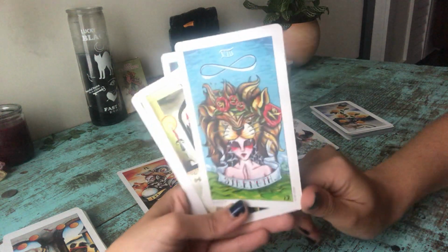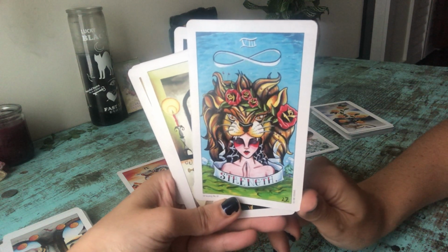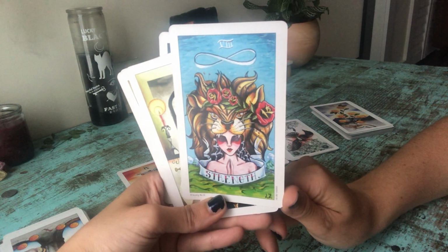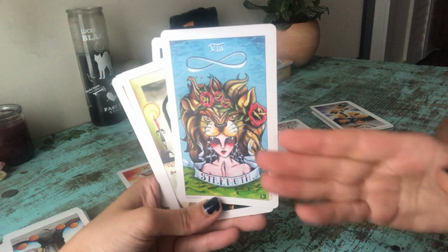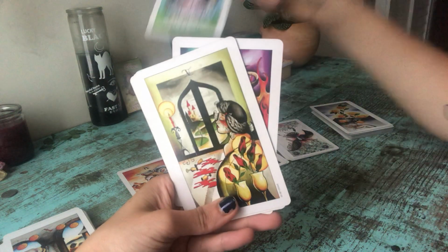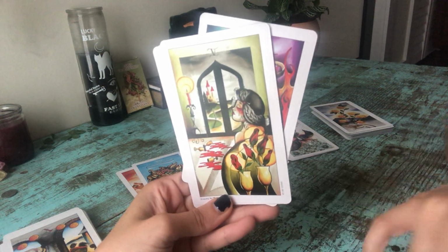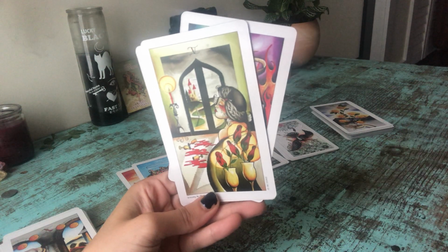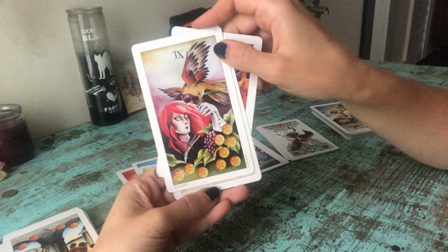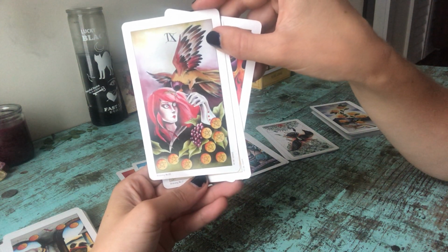I love Strength as a card in general, but also especially in that deck. It's just absolutely gorgeous, and you can see the peaceful expression of this lady, who's tamed her inner beast. Literally, it's just perfect. This one is very classic. This is a classic 5 of Cups, looking at what you lost and not looking at what you have, basically. Very beautiful. 9 of Pentacles, also very classic with the bird, and the growth.